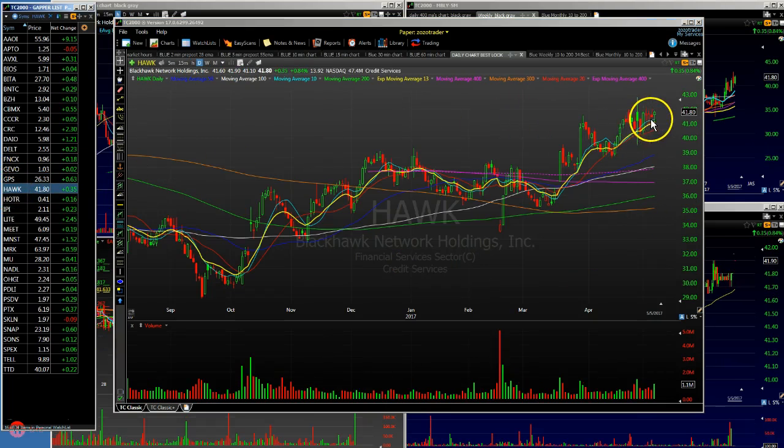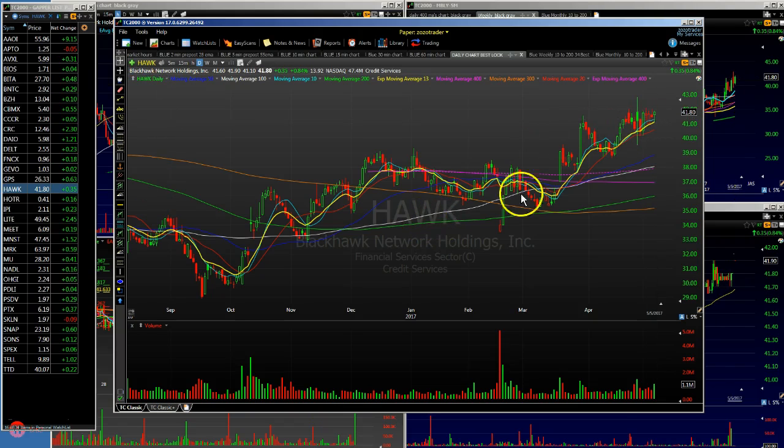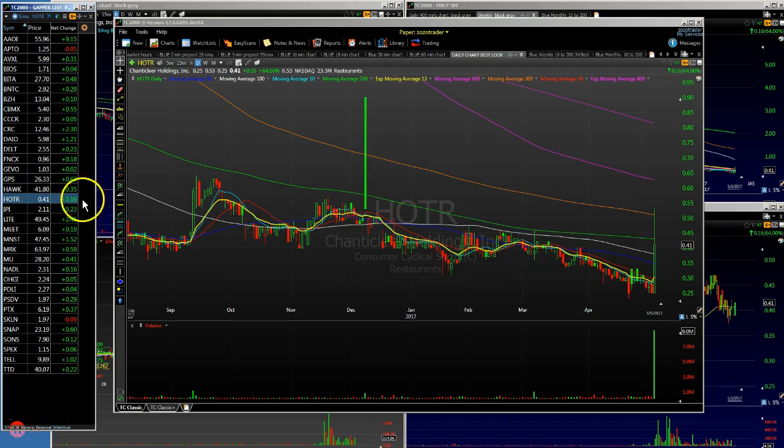Hawk. As you see, it's holding the 13 EMA yellow line right here. Let's see if this one gets over 42 on Hawk, H-A-W-K. Might get interesting. Been basing for a while. See if it wants to continue up on H-A-W-K. That's credit services.